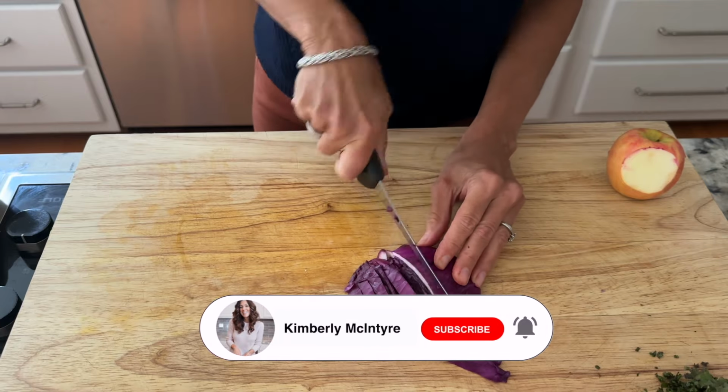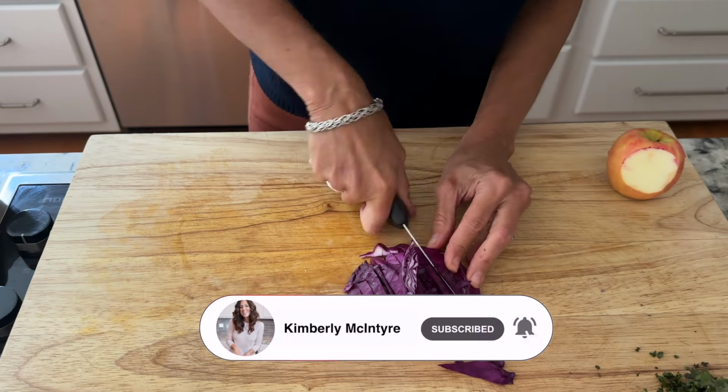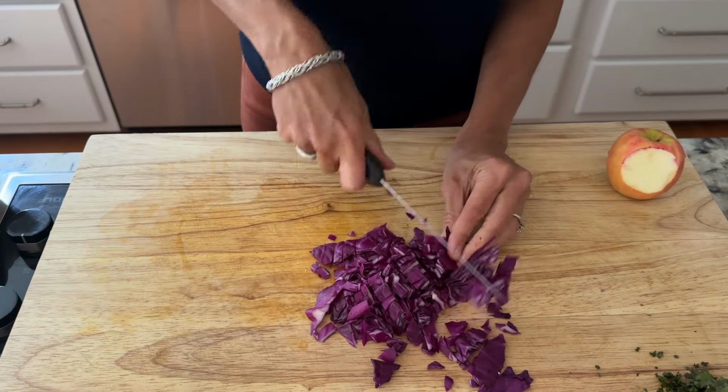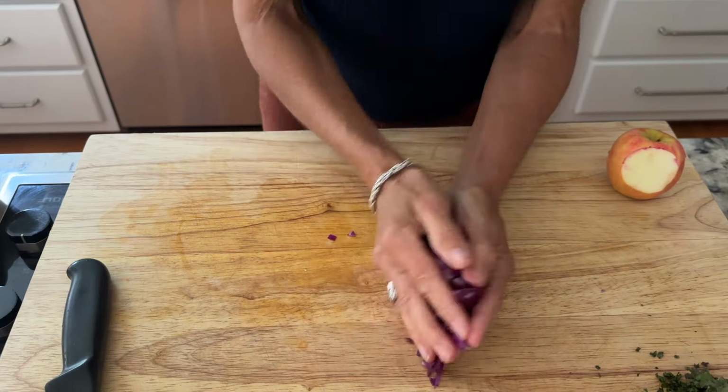Starting out with purple cabbage, it contains sulforaphane and anthocyanins. Research has found that these two compounds are great for fighting cancer.